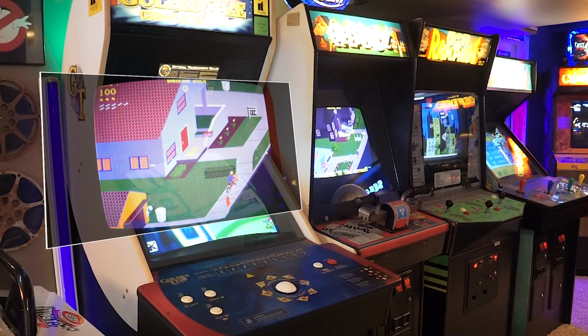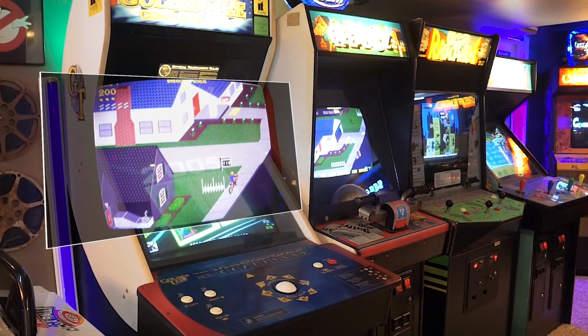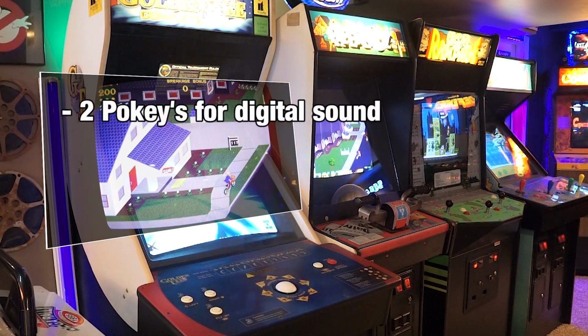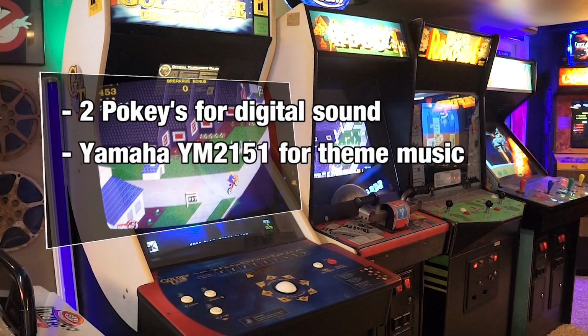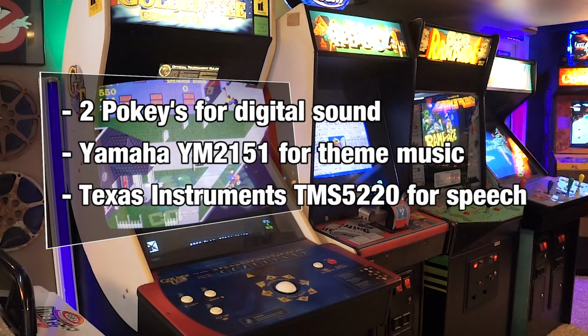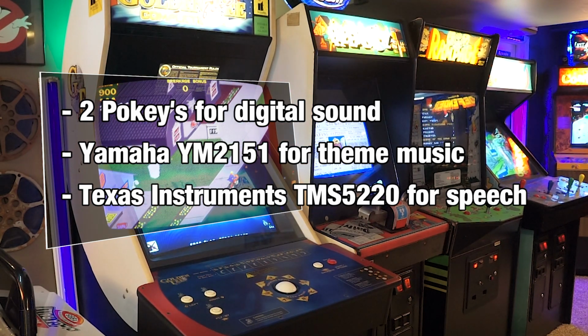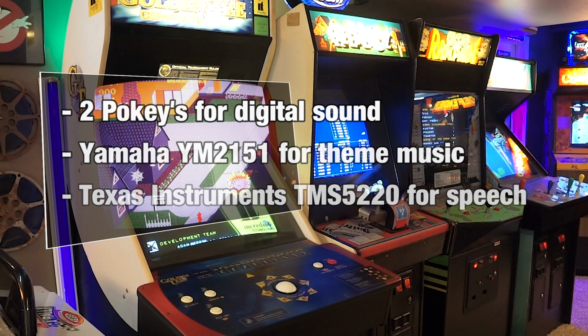Now, Paperboy has an amazing stereo sound system, making this game a complete package. There are two Pokey chips for digital sound, a Yamaha synthesizer chip for theme music, and a Texas Instruments speech synthesizer chip for digitized voices. Plus, there's cowbell. A whole lot of cowbell.